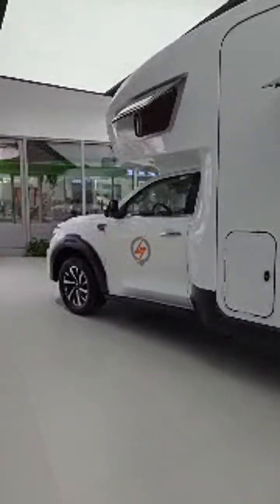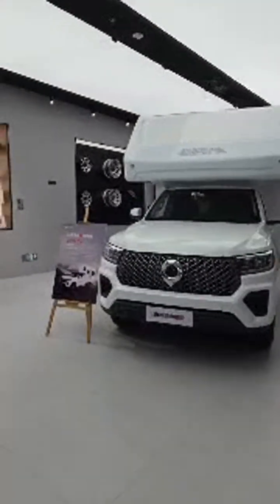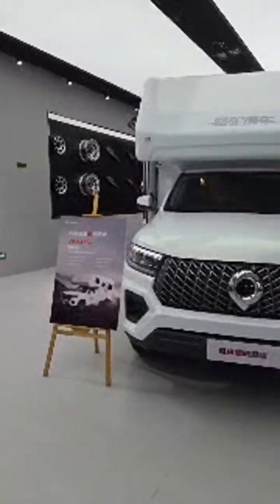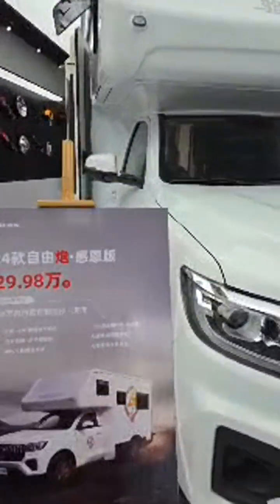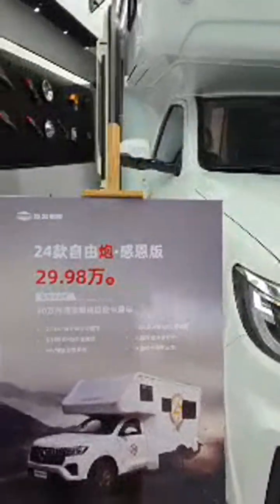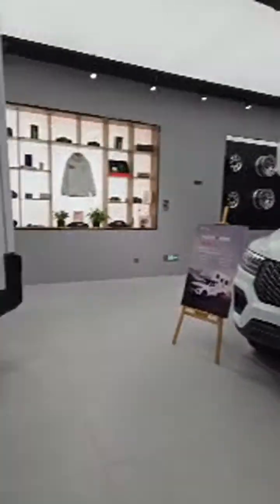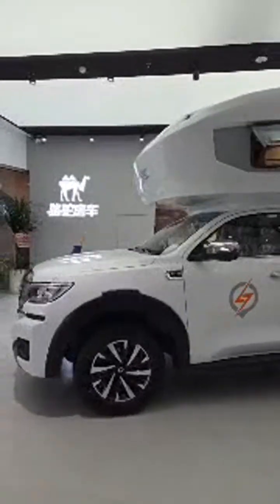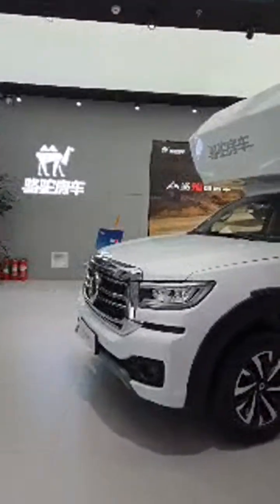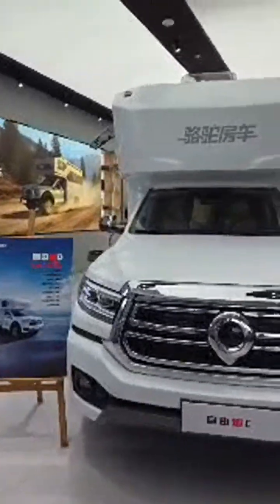This one, how much? This one is 300,000 Chinese yuan, which is roughly 40,000 US, if I did the math correctly. And this is the base trim. This is more a mid trim. This is around 360,000 Chinese. I can't do that math in my mind.